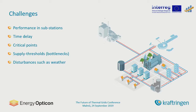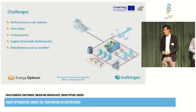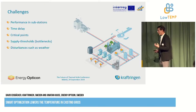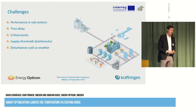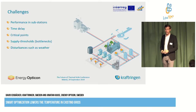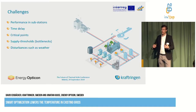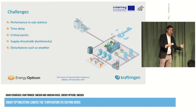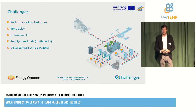But there are some challenges. We cannot just reduce the temperature without any control. Then the customers will be calling us and being very mad. So we need to take into account the challenges we do have. One of the big challenges is the performance in the substations. Kerstin mentioned this morning that there's a problem with malfunctioning substations throughout Sweden. The annual average supply temperature in Sweden is 86. But if all the substations in Sweden were working perfectly, it would be enough with 70 degrees forward temperature. That shows that many district heating companies, just like Kraftringen, have a problem with malfunctioning substations. And the problem is we do not own these substations.